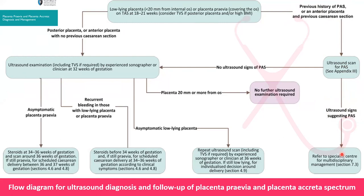If the placenta is posterior or anterior with no previous caesarean section, and you diagnose that it's low-lying or placenta previa at the mid-trimester scan, you do another ultrasound at 32 weeks of gestation, because we can suspect placental migration and resolution of the condition. At 32 weeks, if the case is asymptomatic placenta previa, you can give steroids at 34 to 36 weeks of gestation, and again another scan around 36 weeks, and if still previa, you should consider caesarean delivery between 36 and 37 weeks of gestation. If the patient has recurrent bleeding or has risks of preterm delivery, you can give steroids before 34 weeks of gestation and plan delivery between 34 and 36 weeks of gestation.